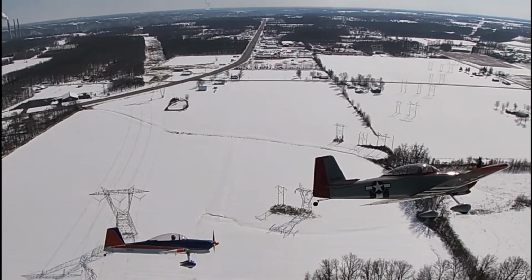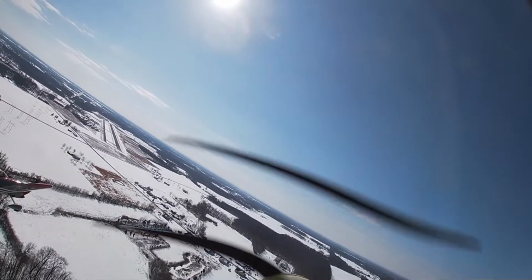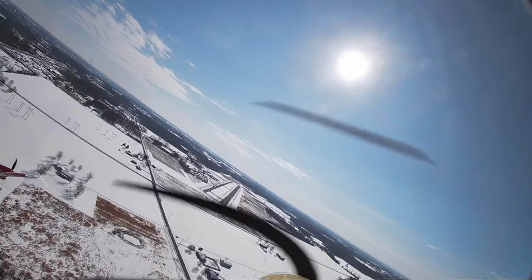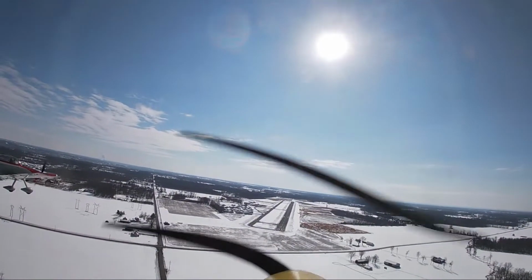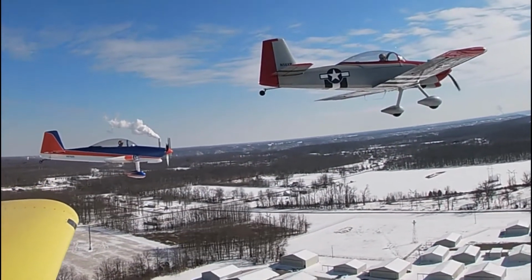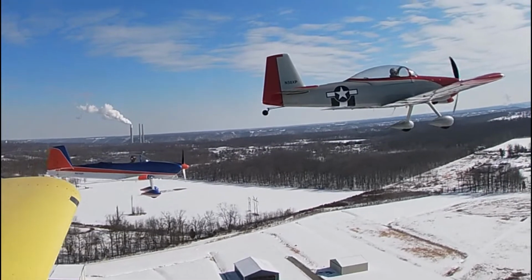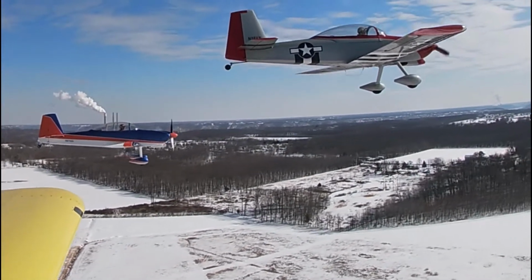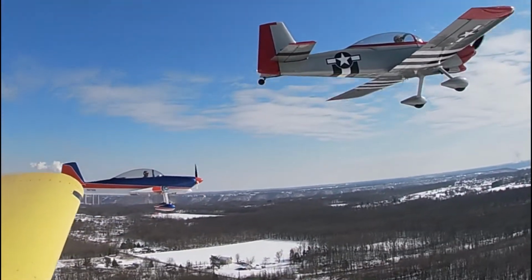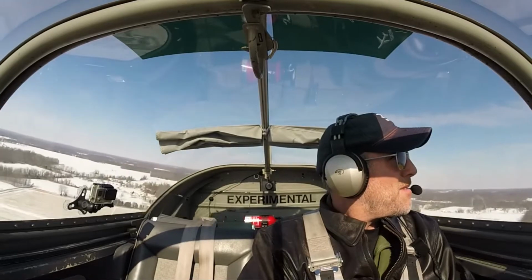Oh man, look at this. Look at this. Oh, hell yeah. Oh, hell yeah. Madison traffic, RV Flight 3, leaving the area to the south.